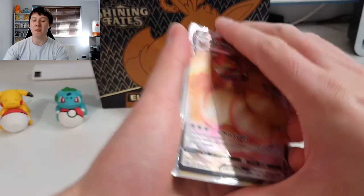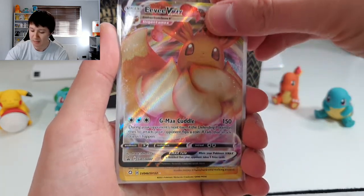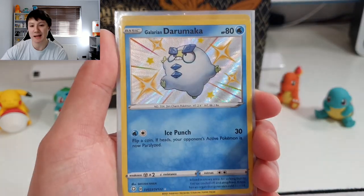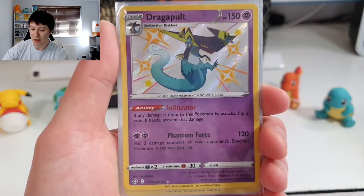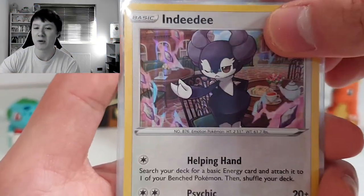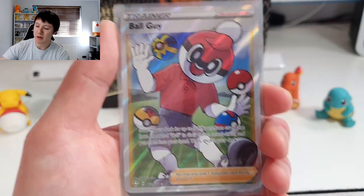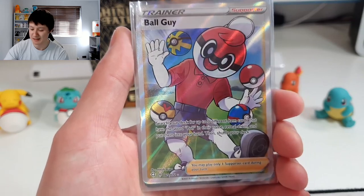Alright, guys, so from the packs today, we obviously got the EV VMAX promo card, which looks absolutely insane. We pulled a shiny Arctozolt, a shiny Karkoal, a shiny Galarian Darumaka. That is quite a mouthful. A shiny Dragapult. A holo Indeedee. I don't know why I put that in there, to be honest, guys. We pulled another Crobat VMAX. That's two now.